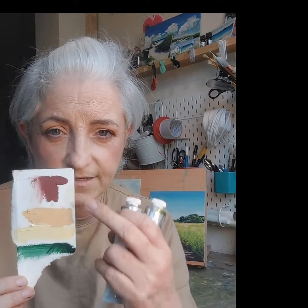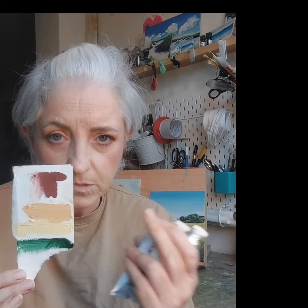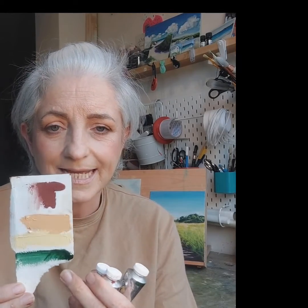So there's that. I bought Naples Yellow Light, this one, and I've just got a Naples Yellow Deep, Winsor & Newton, and this is a Terre Verde, Earth Green. Do you know what, that's come up brighter than I expected. I expected it to look earthier, but it's nice.